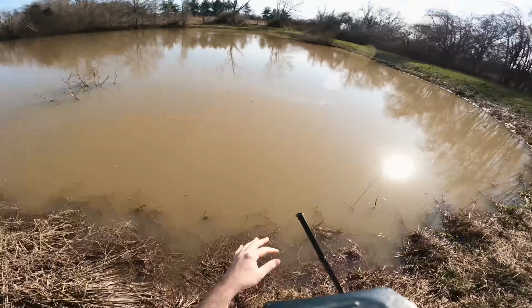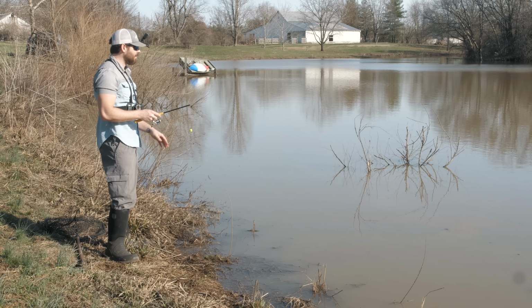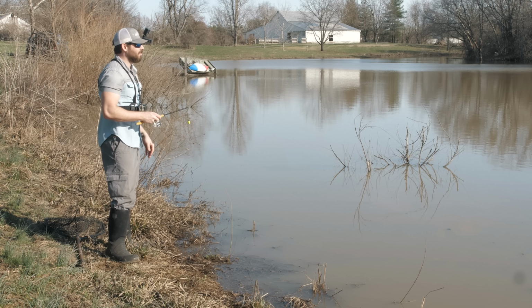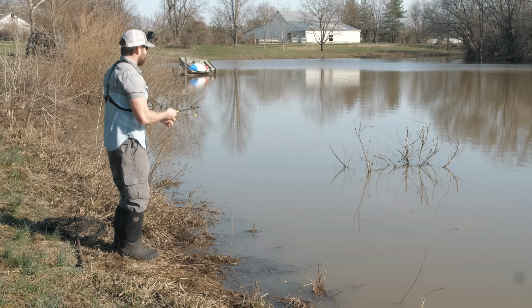Okay, no luck with the wacky rig Senko. Let's go ahead and switch it out with something else. I've changed up my tactic just a little bit. Instead of fishing a lure, I went ahead and rigged up a night crawler underneath a float. This pond just flooded, so I'm thinking these fish would probably be feeding on night crawlers. Let's toss it out there.